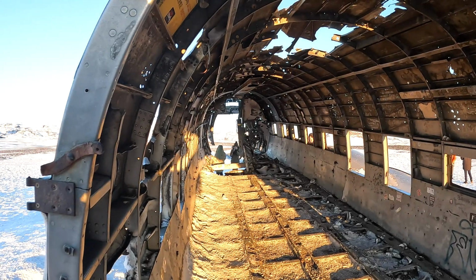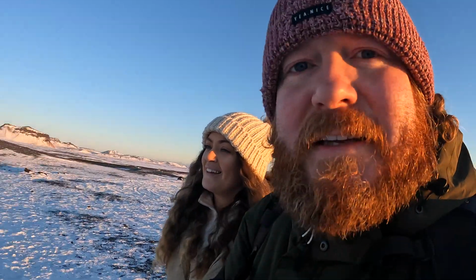Oh, you can see right down the front of it there. Okay, so you just come around to the other side of it. Yeah, it's pretty weird. Also, there's a fairly large chunk of the plane missing. We don't know where they are. But yeah, it's pretty unique. As you can see, there's some tourists here taking some photos.